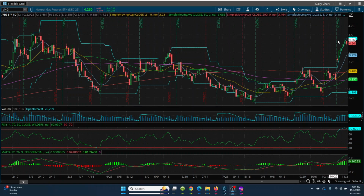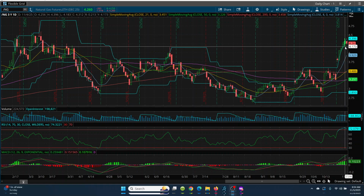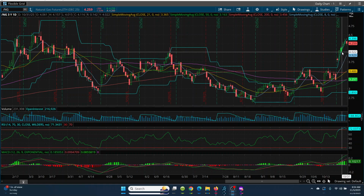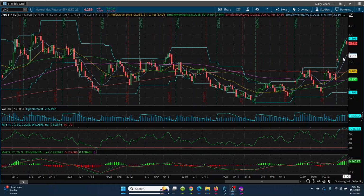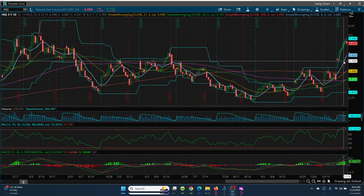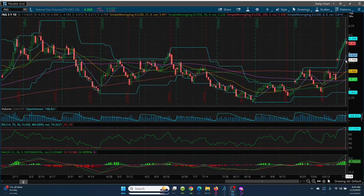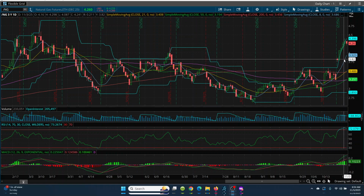Now, on the downside, you want to watch, obviously, yesterday's low. That's at 418. We'll come right down to the bottom there. You have 408, and then 401, and then we start getting to this 8 day at 392. That should provide some very good support if it does come down to this area.